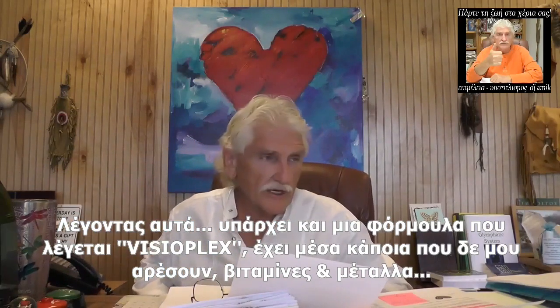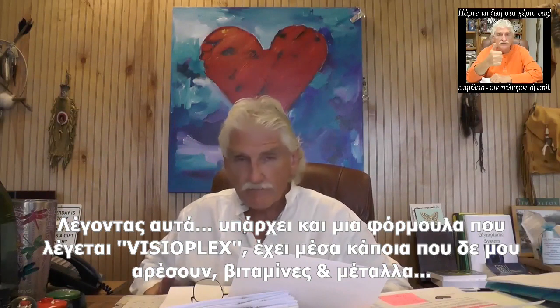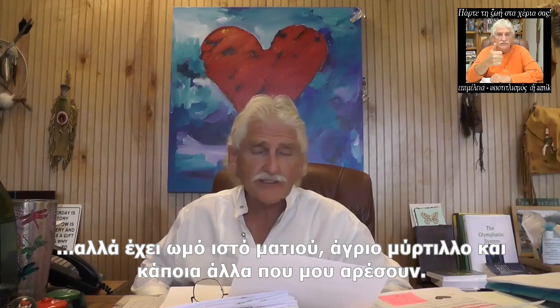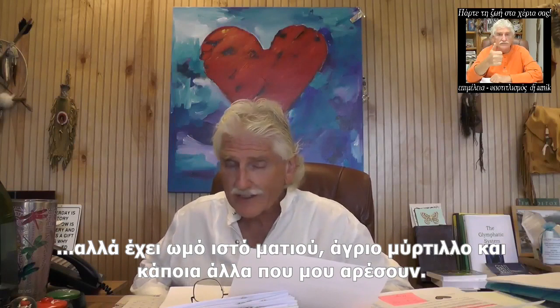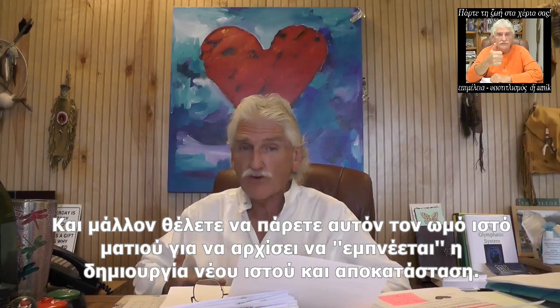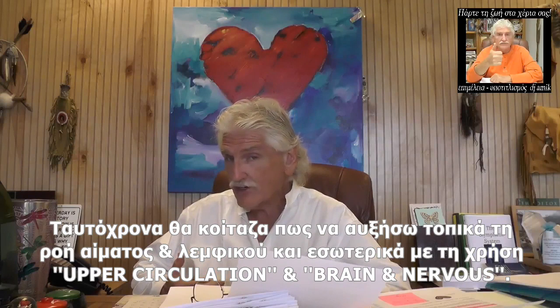there's a formula in here called Visioplex. It's got some things I don't like in it, but it has vitamins and minerals. But it's got raw eye tissue, bilberry. It's got other great things in it that I do like. And you might want to get yourself some raw eye tissue as well to start inspiring new tissue growth and repair. At the same time, I'm going to inspire new blood and lymph flow through the eye tissues.